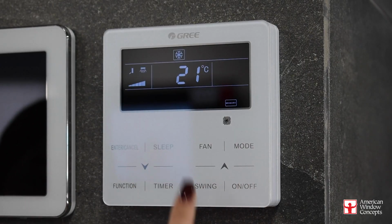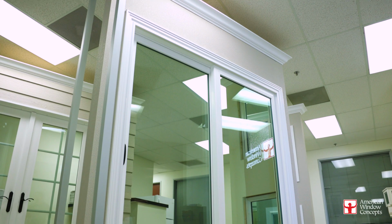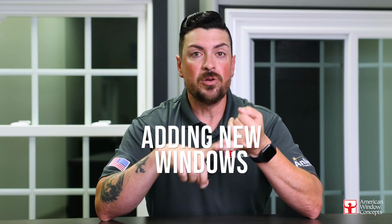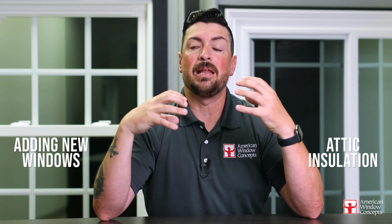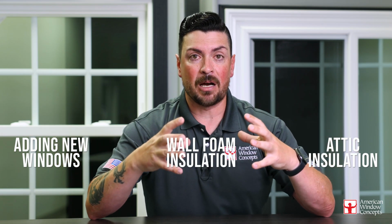So as you're running your AC unit and it's constantly running in the summer months because your windows are just letting all that fresh air out, it's just contributing to the issues of climate change and the environmental problems that we're having right now. The dual pane window system is going to trap that nice cold air that you're introducing from your AC unit into the house. So by adding new windows, by getting attic insulation, and if need be, getting insulation foam built up into your walls, that really tightens up the envelope of your home.